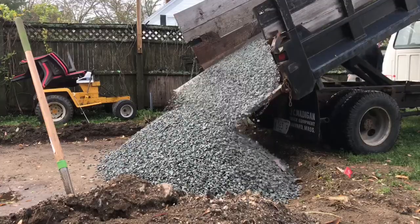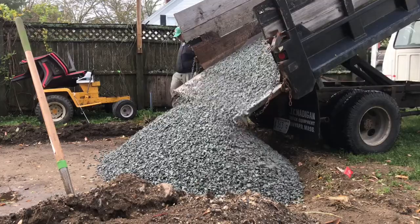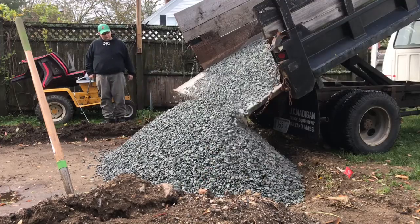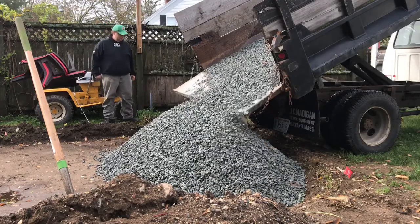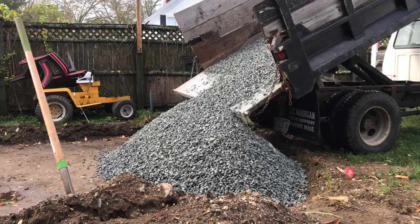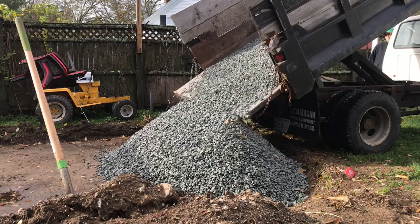So here you see the first load going in the hole, and I will say that the dump truck made life so much easier for me. And as you can tell, I've never used a dump truck before this, so I wasn't sure how much I actually had to raise it for all the stone to come out.